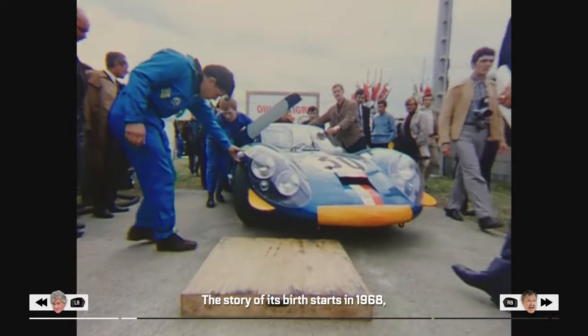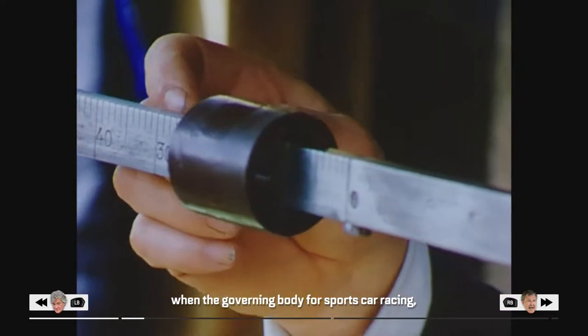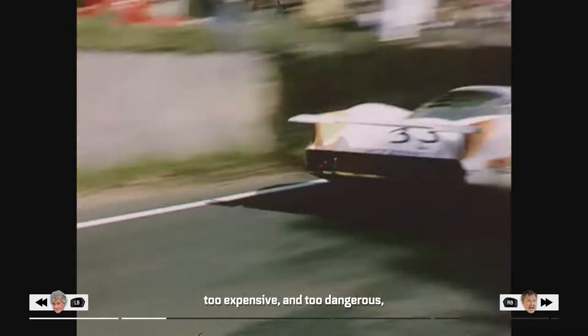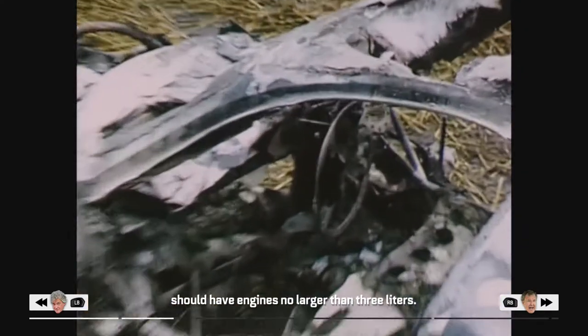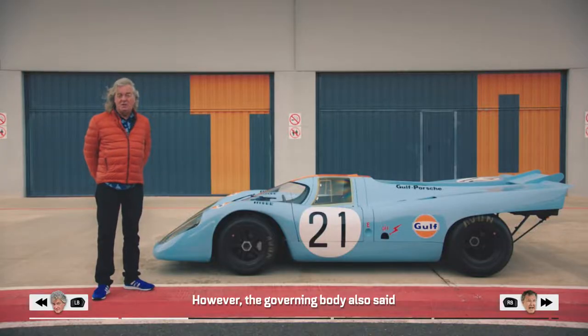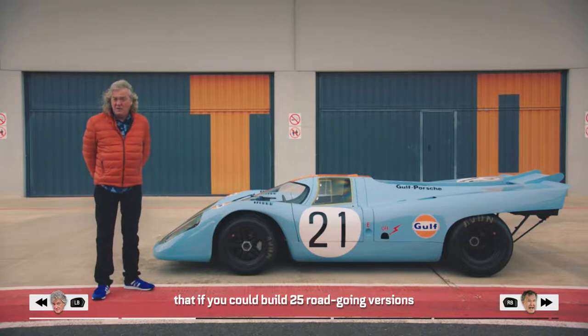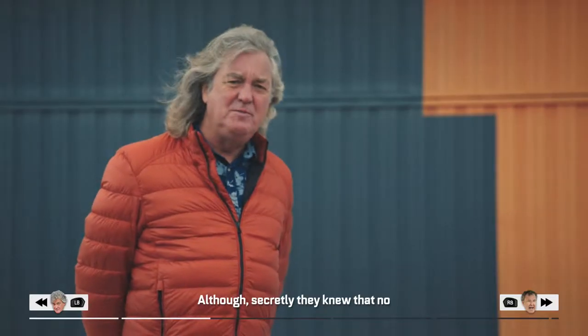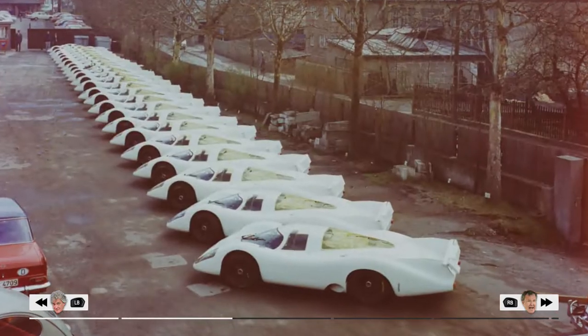The story of its birth starts in 1968, when the governing body for sports car racing, alarmed that the top-end unregulated prototype cars were becoming too fast, too expensive, and too dangerous, decreed that such machines should have engines no larger than 3 liters. However, the governing body also said that if you could build 25 road-going versions of your racing car, that engine limit would be raised to 5 litres. Although, secretly, they knew that no small sports car manufacturer could actually afford to do that. They didn't think there'd be any takers.